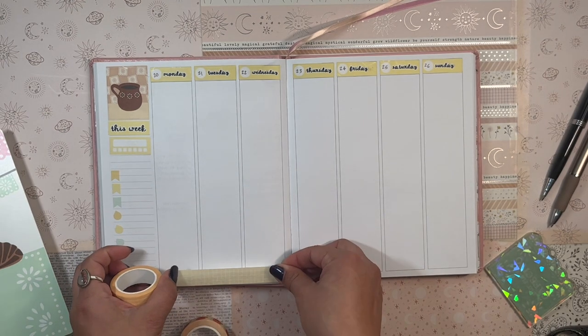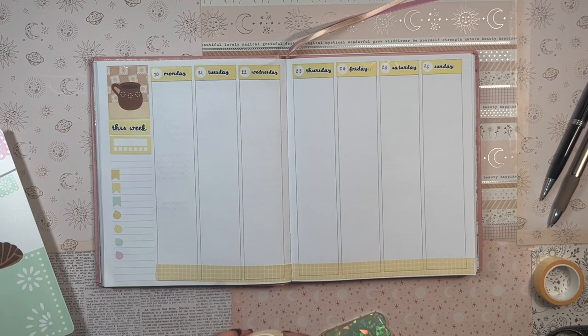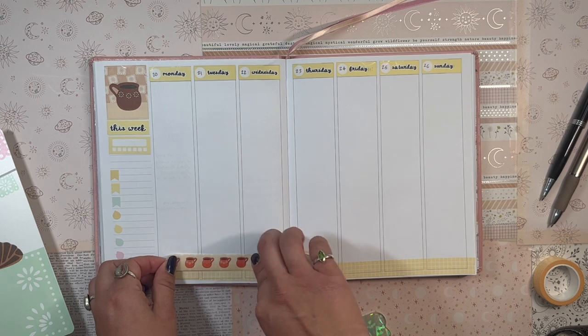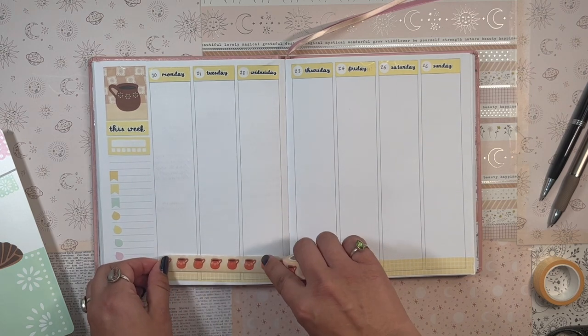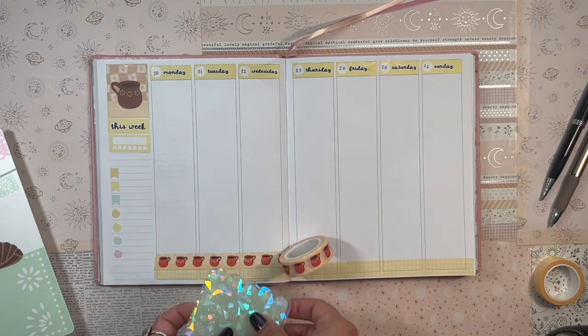First, let me lay down some washi tape here. Oops, that was a little crooked. I also want to add this washi tape. This one's so cute. It's like the little taza de barro, and it's going to be perfect because we have this taza de barro sticker there at the top.